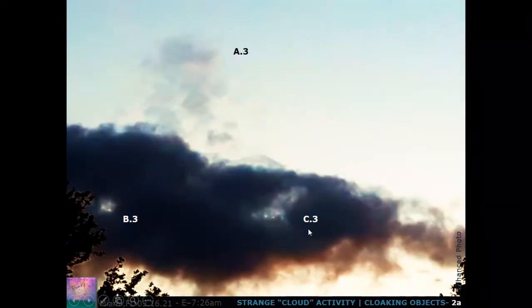So we're going to look at that with enhancement, and also just look at the color. There's a little bit of a difference in color around this area of activity at C, compared to the dark gray beyond, and here too. So these tell me that these are objects of some kind, either one that's already out, or one that's trying to emerge or do something else, or cloak.